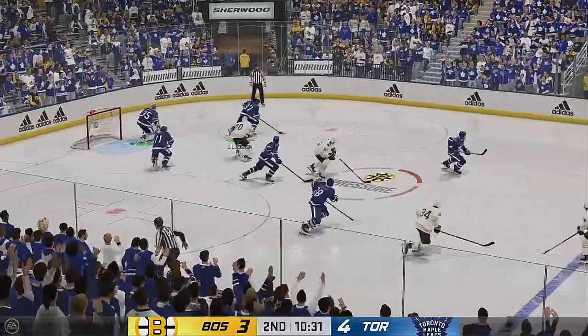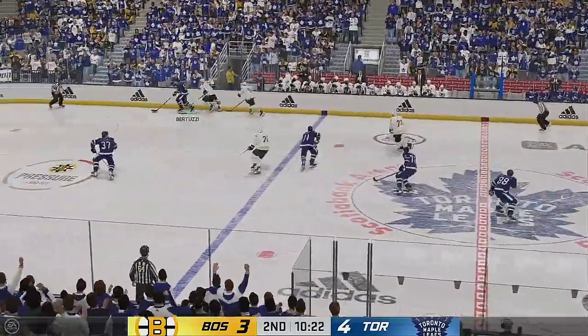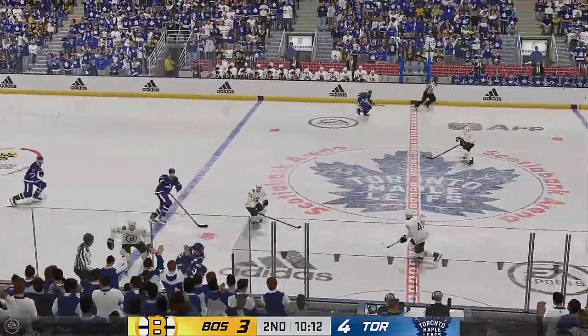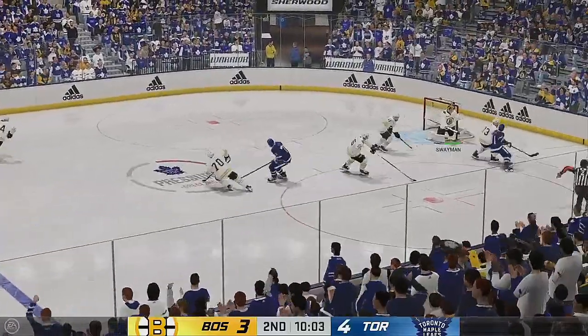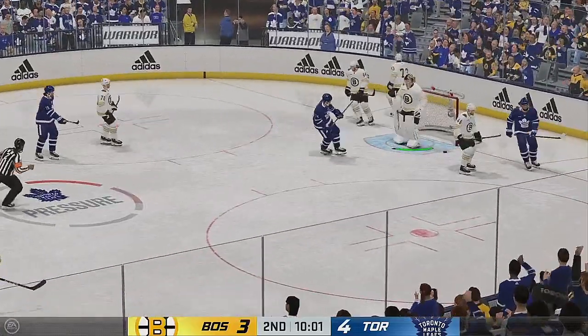The Leafs win the draw. Toronto's got it in their own zone. Working the puck deep inside their own end. Passes it over to Nylander. Handles the pass. Moves it quickly over to Domi. There's the whistle. We'll get a face-off after the goalie covers up.